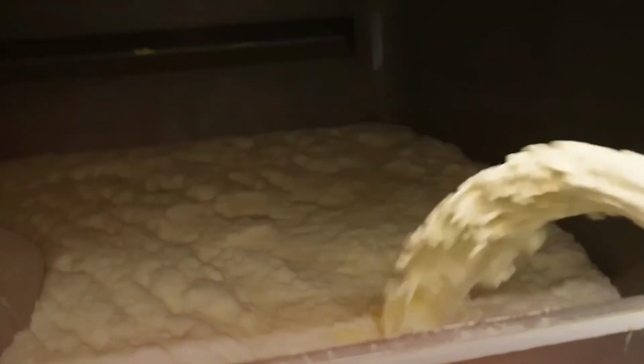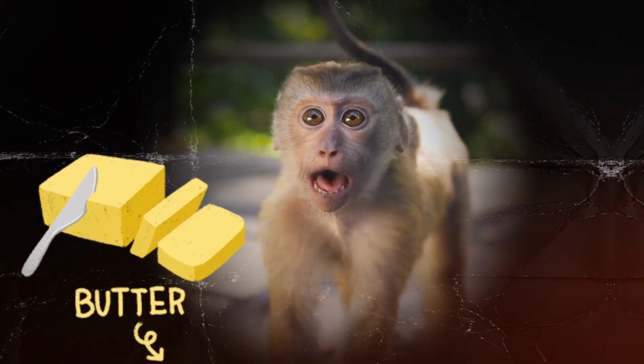As the cream enters the churner, it begins spinning at precisely controlled speeds. The cream is agitated and thrown against the sides of the barrel, creating a very specific kind of controlled turbulence. What happens next is quite remarkable.